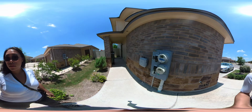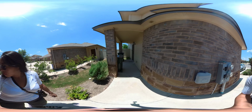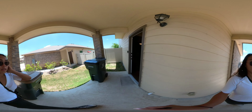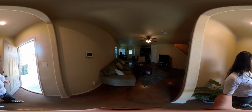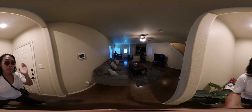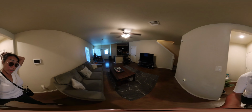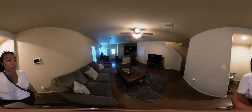It's got 2 meters to my right side. Automatic. So we're walking in. Does this have an automatic sprinkler system? I believe so. In the front, it's an HOA, so they take care of the front yard. But I believe there's sprinklers in the backyard. I just haven't seen them.